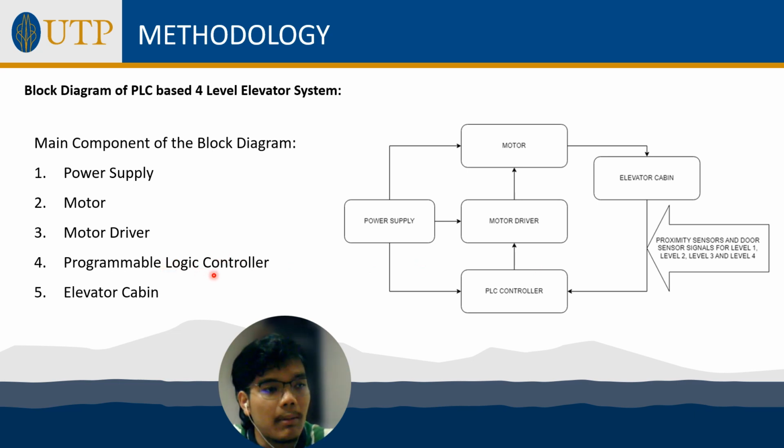And the programmable logic controller, which is a device used for the programming aspect of the system, as well as the elevator cabin, where it is used to carry people up and down. Between the elevator cabin and the PLC controller, there will also be proximity sensors and door sensors connected for each floor, level 1, level 2, level 3, and level 4, which will be input into the PLC controller as well as output for the elevator cabin itself.